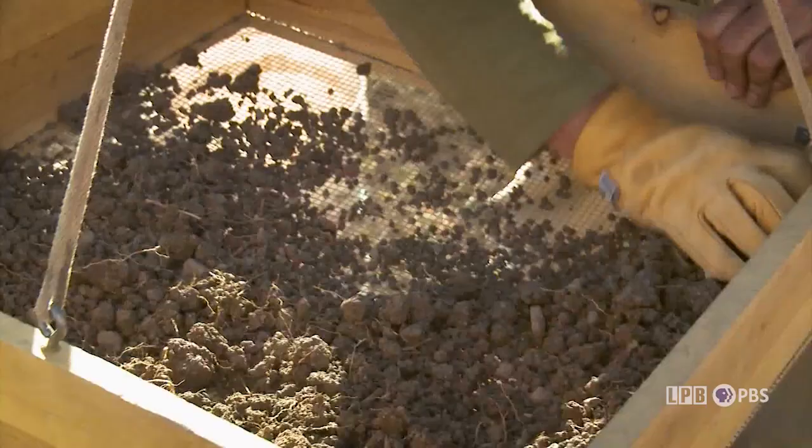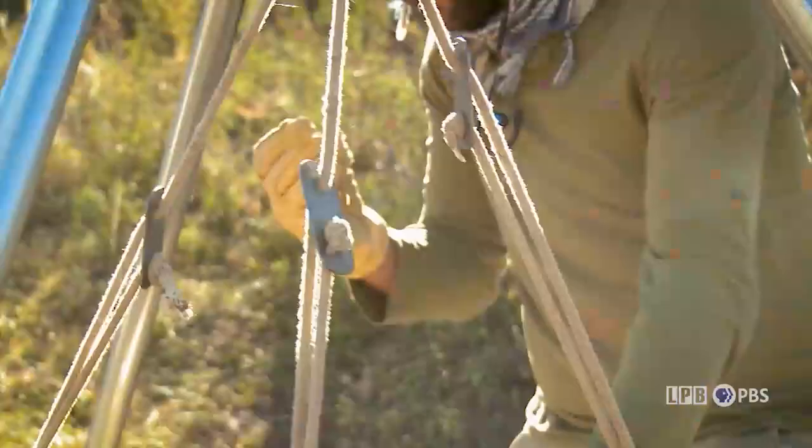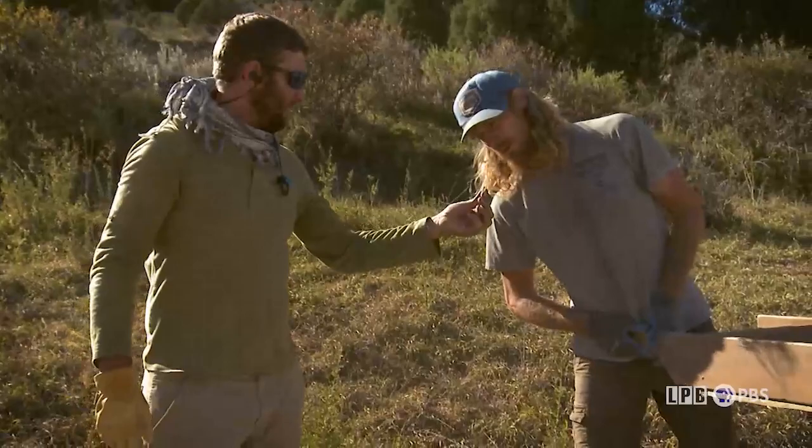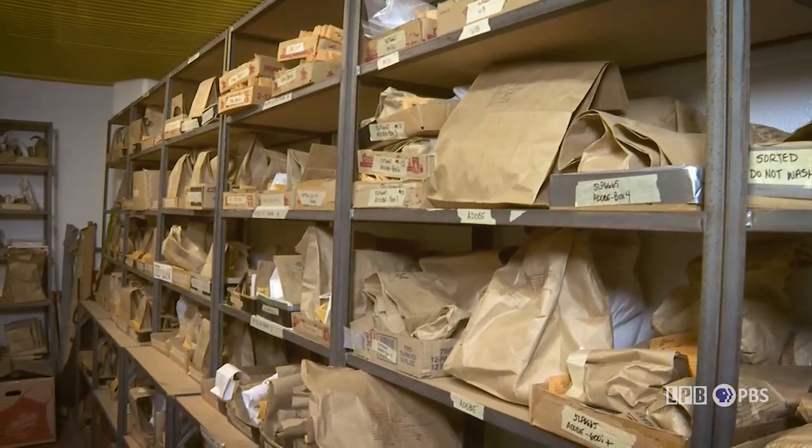You can't tell a lot about one particular family in a public dump because lots of families are putting their trash in those places. The really unique thing about this site is that everything that's out there we know came from this estate, which is apparently a really rare thing in archaeology. The number of artifacts that we actually recovered were about 65,000. We have looked at every one of those artifacts.